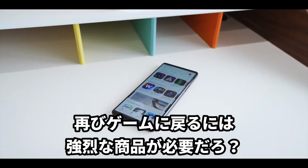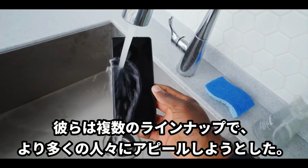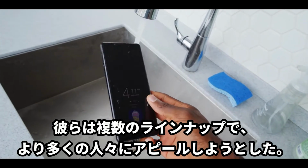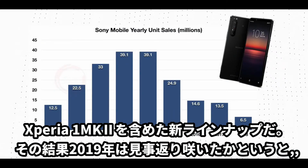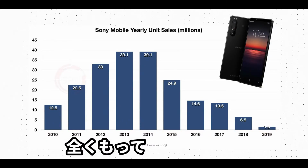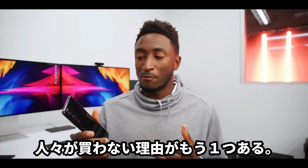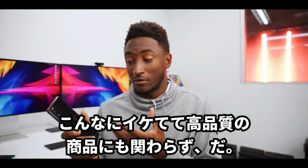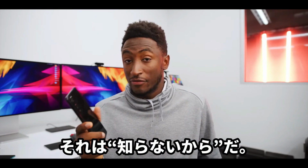So to get back in the game, Sony needs a strong 2019, right? They need to pull out a few more smartphones, get a little bit more variety in there, start appealing to more people, really good phones like the Xperia 1 Mark II, and that should put them back on the map. That is not good at all. And that's because there's one more reason that people don't buy these, even though they're clearly pretty cool and pretty good, and maybe they should, and that's because they don't know about these.